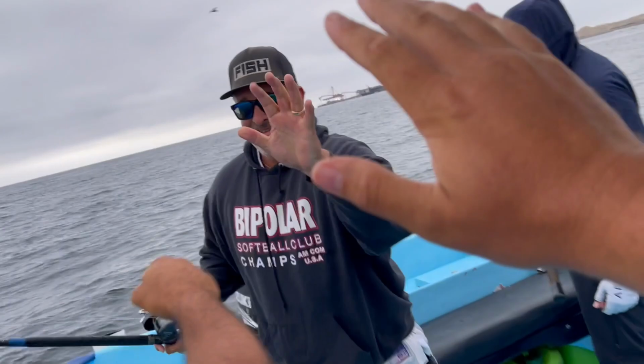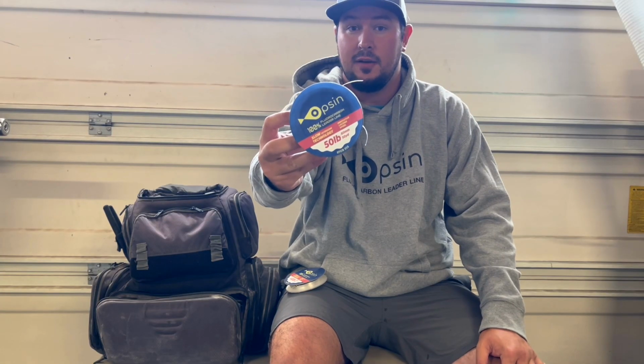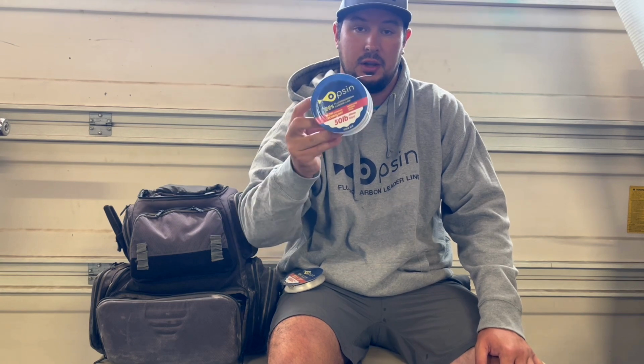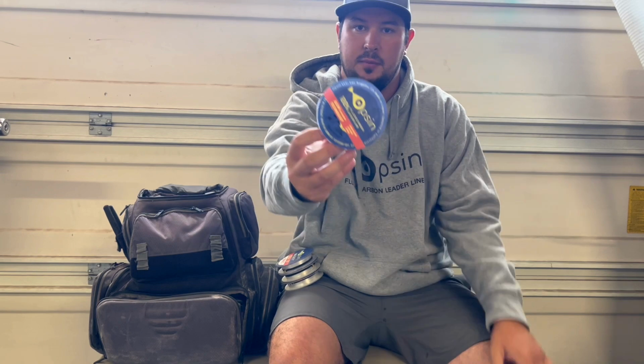So 40 pound is going to be the lightest line that I fish the whole trip. 50 pound is going to be mainly what I fish on everything. Short leaders with bass stuff, and surface iron fishing is going to be 50 pound. So got a lot of 50 pound, got 2 spools of 50 pound. And lastly, some 80 pound, just in case.